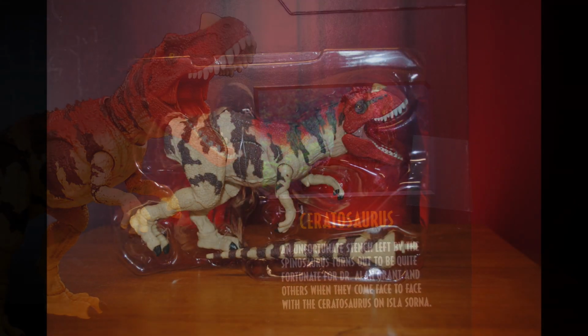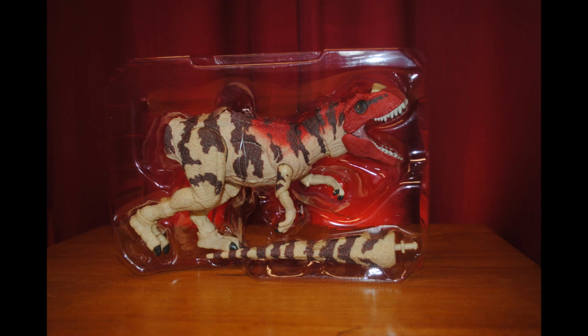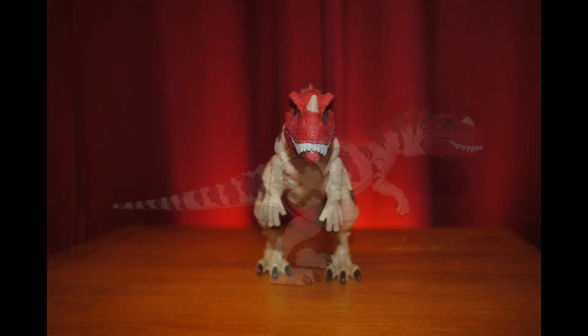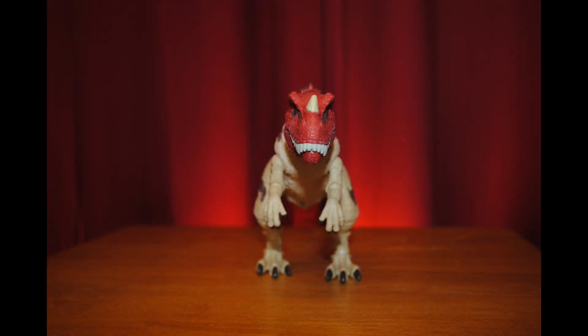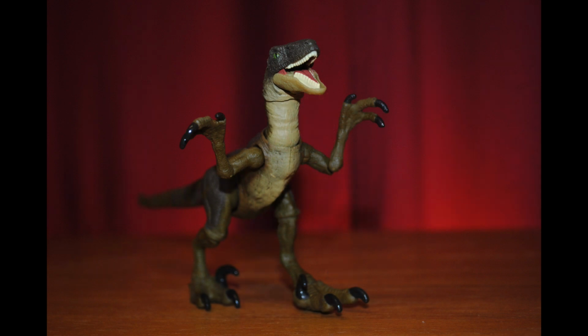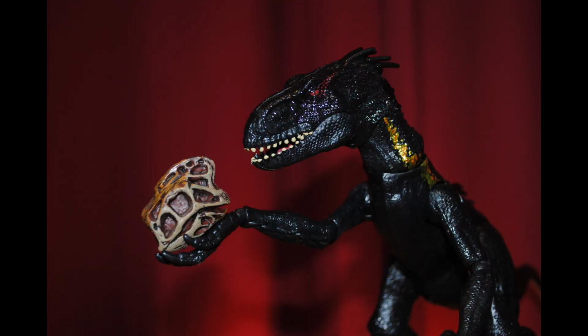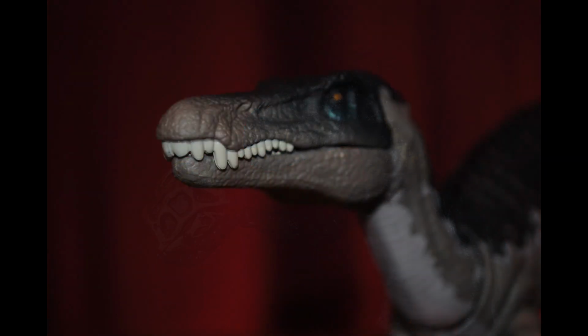As expected, the Ceratosaurus comes with the tail detached, and like the Baryonyx, it must be inserted sideways and twisted. This is very easy. All told, the Ceratosaurus is a mid-sized dinosaur, larger than the Baryonyx, but smaller than the Indoraptor, which is appropriate since this is a smaller variant of Carnosaur. The color is what stands out the most about this guy. Colors on the other Jurassic dinosaurs I've looked at have been relatively muted, staying in the realm of browns, greens, and grays. Any brighter or shinier colors were only applied in small portions.